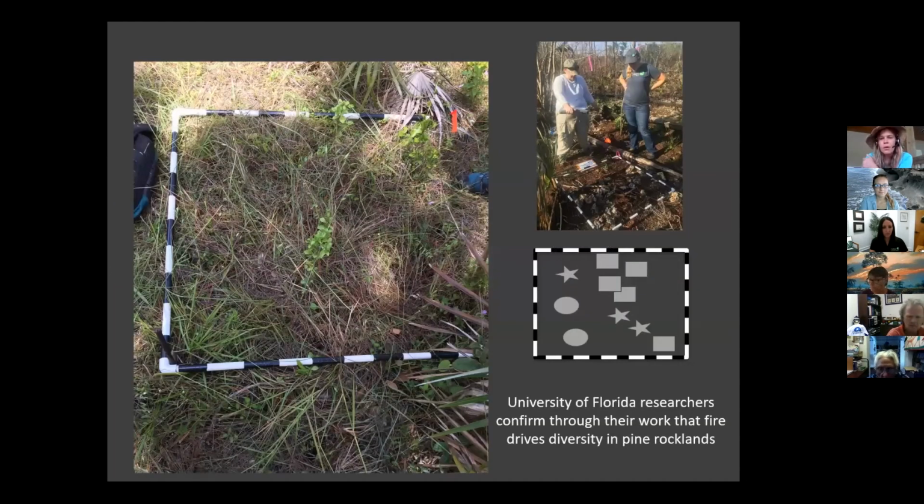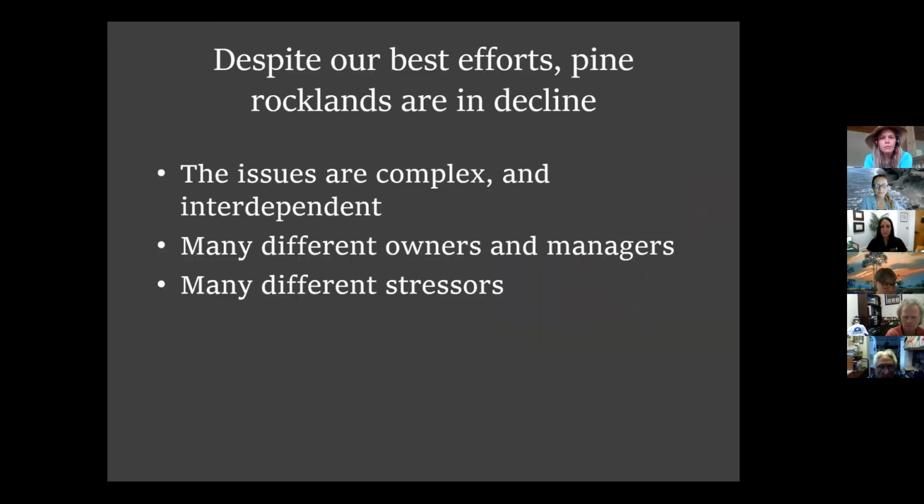And just a little bit more, just on the note of fire, this is something we all know, but there's a lot of research too. University of Florida researchers recently worked with the pine forests in Miami-Dade County, just to really confirm that fire is what drives the diversity and the function in these pine rocklands. I think I lost a slide. Well, that's okay. That one kind of shows it anyway.